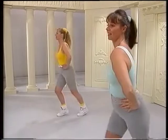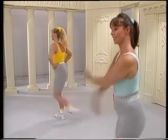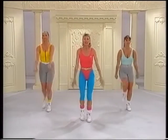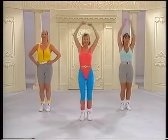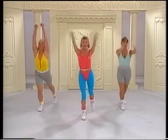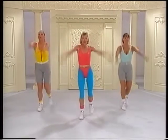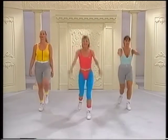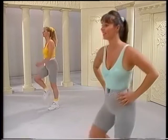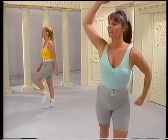During the aerobic section, it's important to monitor your intensity to see if you're working too hard or not hard enough. As a guideline, you should be able to speak comfortably. But if you're tired or out of breath, you must slow down, drop your arms, and march gently until you feel ready to join in again.